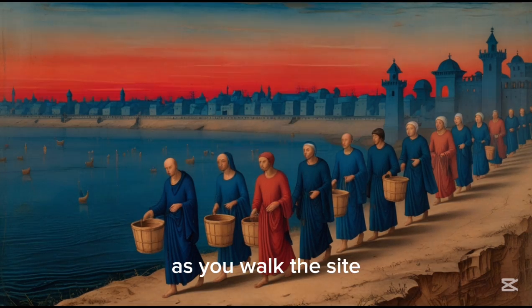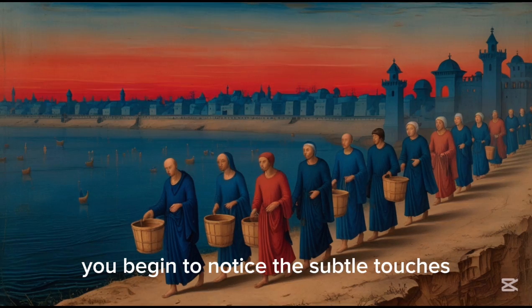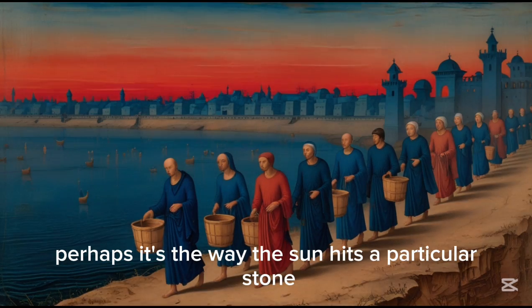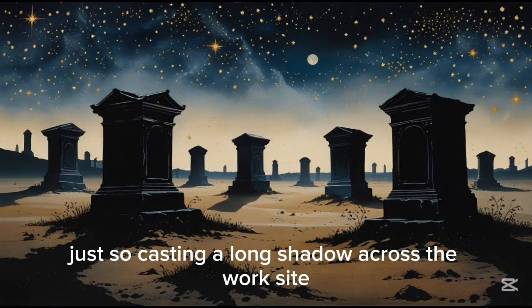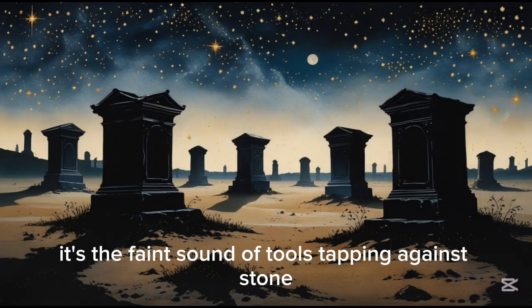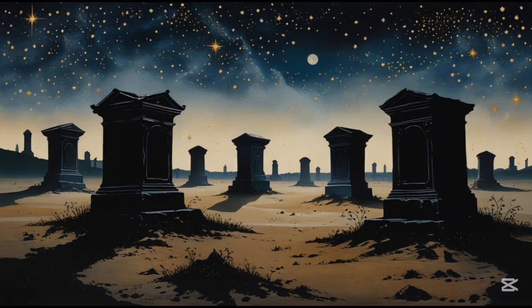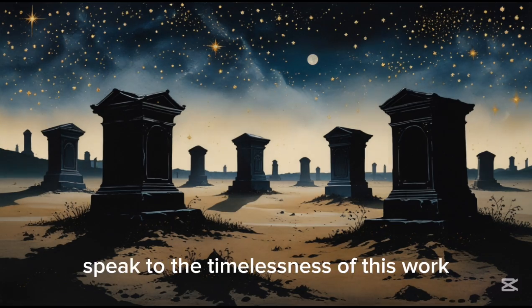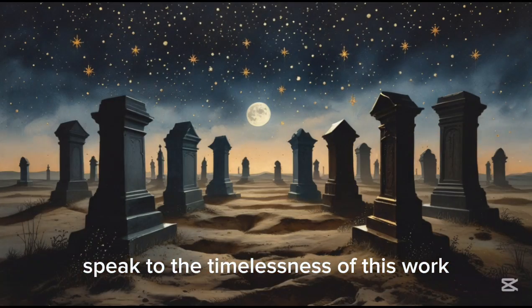As you walk the site, you begin to notice the subtle touches that have been added over the years. Perhaps it's the way the sun hits a particular stone just so, casting a long shadow across the worksite. Or maybe it's the faint sound of tools tapping against stone, echoing across the desert air. These small moments speak to the timelessness of this work.